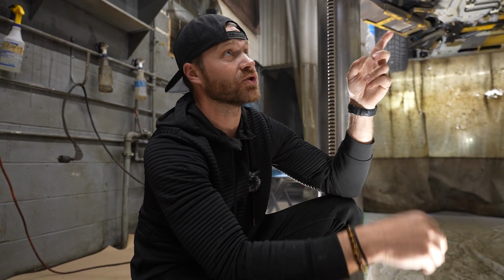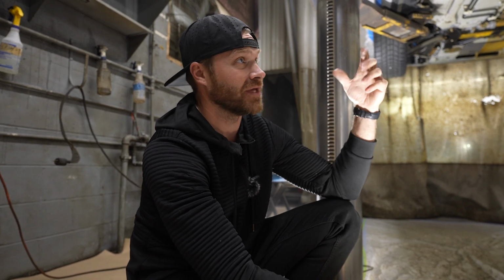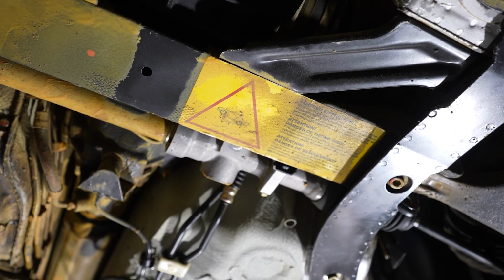Here in a moment, we're gonna show you guys going over a few areas like some stickers that have a lot of cosmoline buildup, some of the suspension components, so you guys can see just how well this thing cleans up.